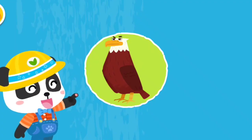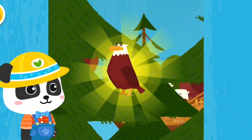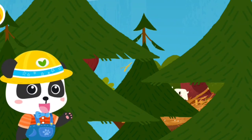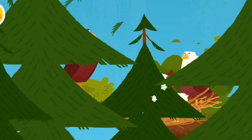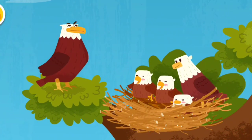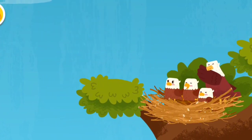This is an eagle. It has a hook-like beak. Where are the eagles? Go and look for them. I found them. Eagles live high up on the treetop.